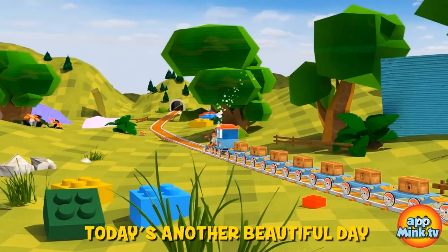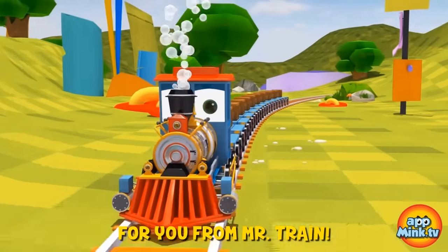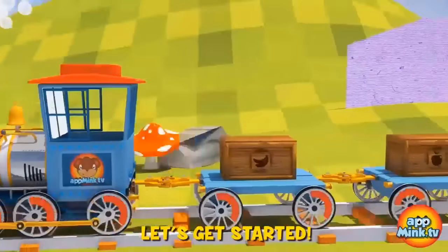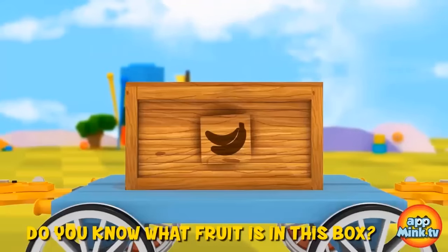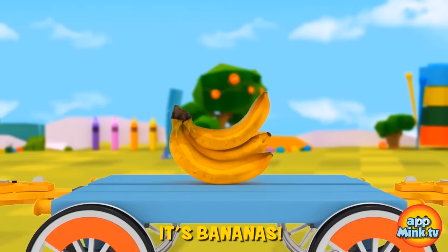Today's another beautiful day at appMink Town. And guess what? We've got another lesson for you from Mr. Train. Are you excited? I know I am. Let's get started. Today, we're learning about fruit. Do you know what fruit is in this box? It's bananas.